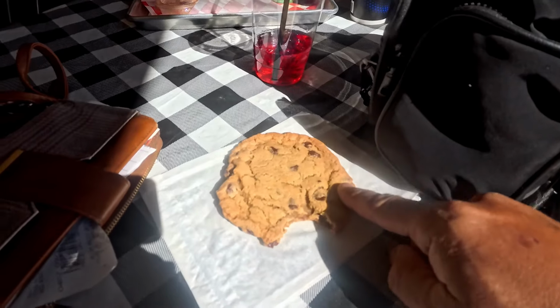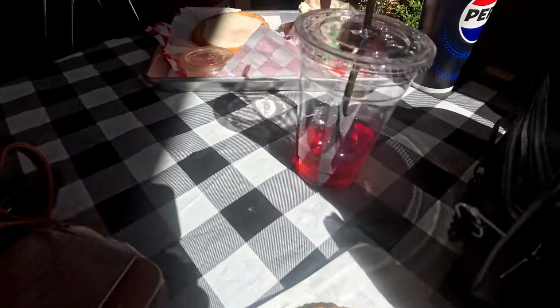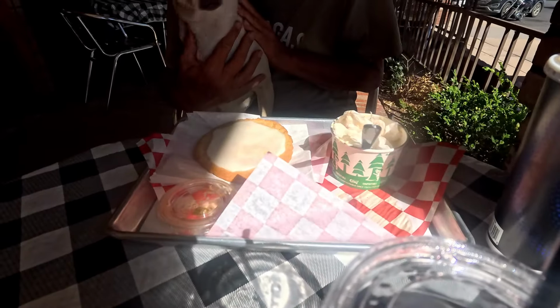All right, we're gonna eat our lunch, and then I'll show you what trees I ended up getting. They had buy one, get one free cookie. I got the large chocolate chip, and then Jeff got the lemon.